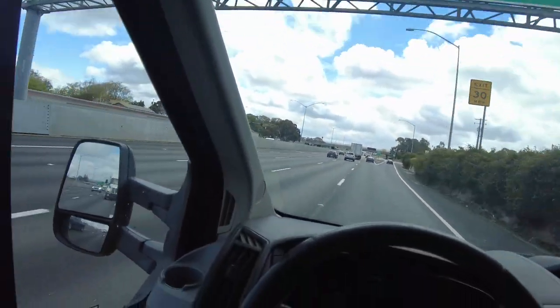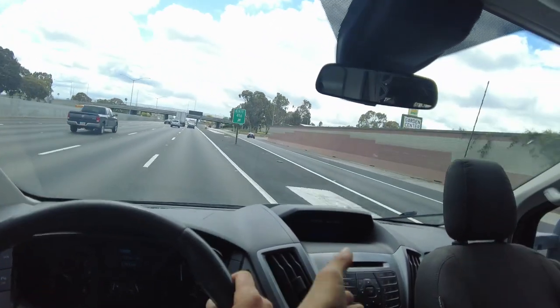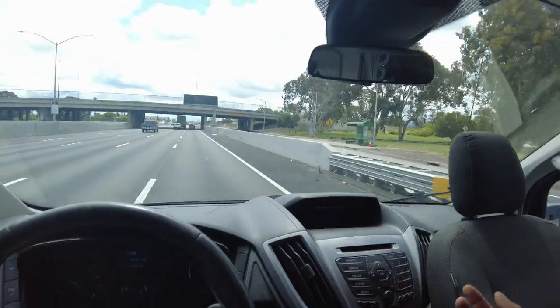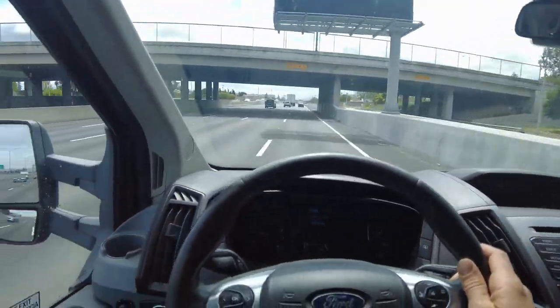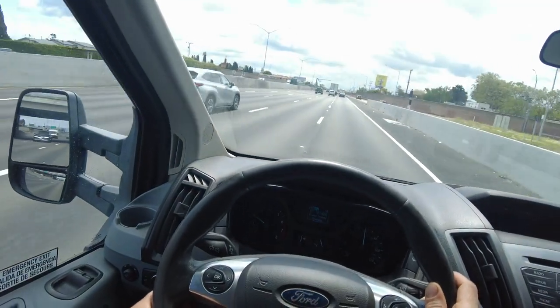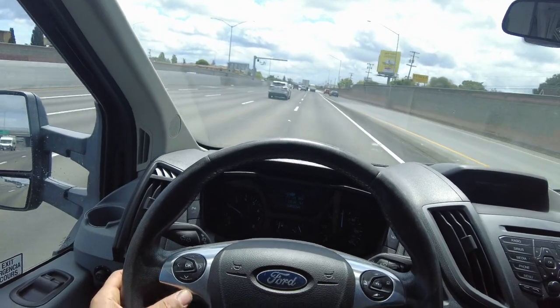Okay. So anyways, I really am running out of things to talk about here. Power mirrors, power doors, Sirius radio, lots of other stuff. Cruise control. Let's see, turn it on. And we'll show you cruise control, folks. Set it to 60.